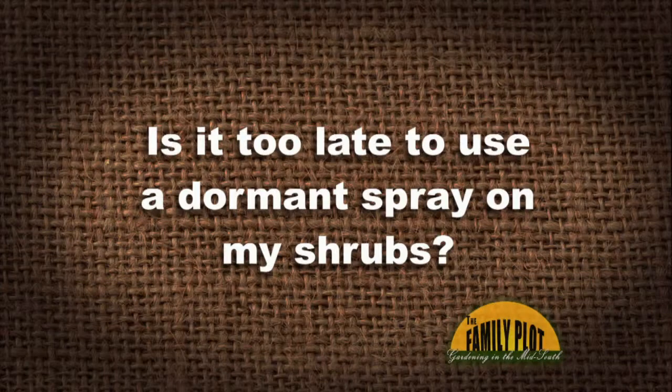But you want to make sure that those plant materials are established. Yes, because Preen, for example, is not going to know the difference between a weed seed and a seed of your desirable vegetable crop. That's exactly right. So you have to be careful with that. Okay, here's our next question. This is a good one this time of the year. Is it too late to use a dormant spray on my shrub?